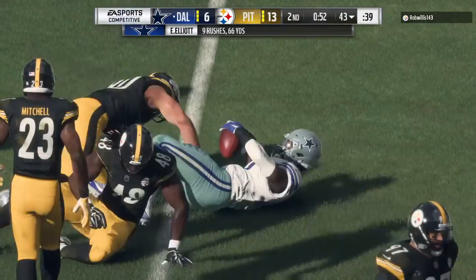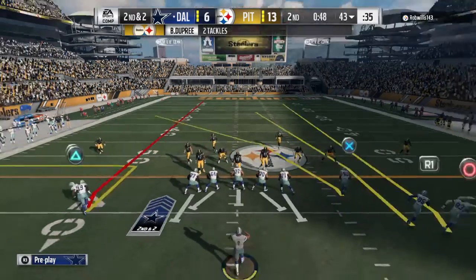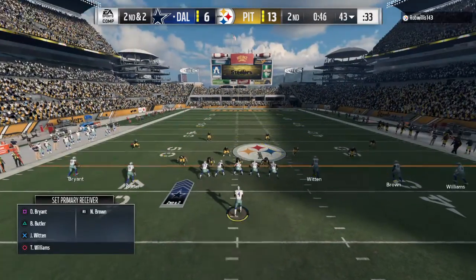Stop shy of the 45. Showed off a nice little move on the play, though. 8 yards on the pickup, and now they'll have some options on second and short.